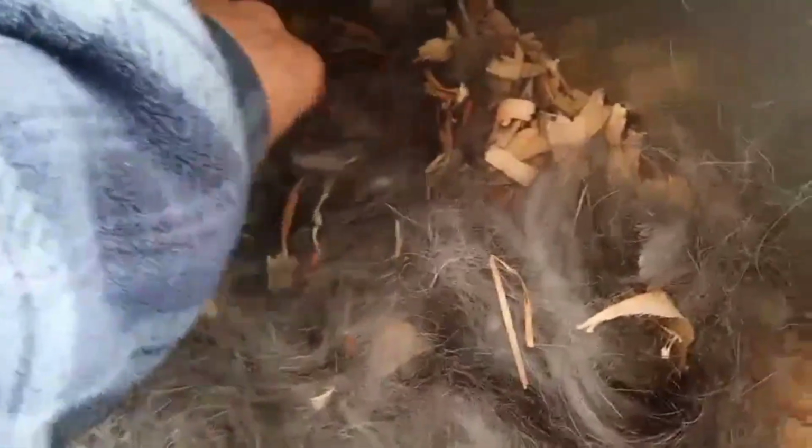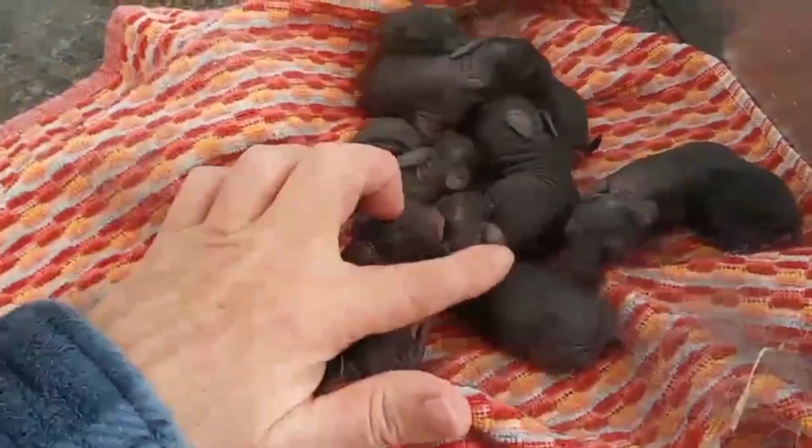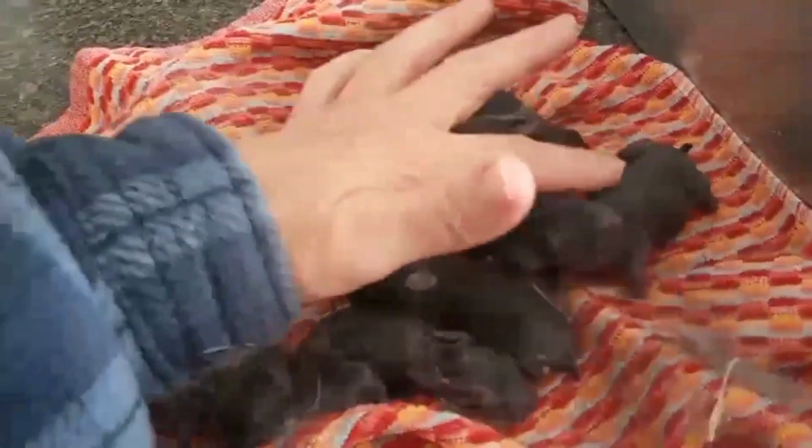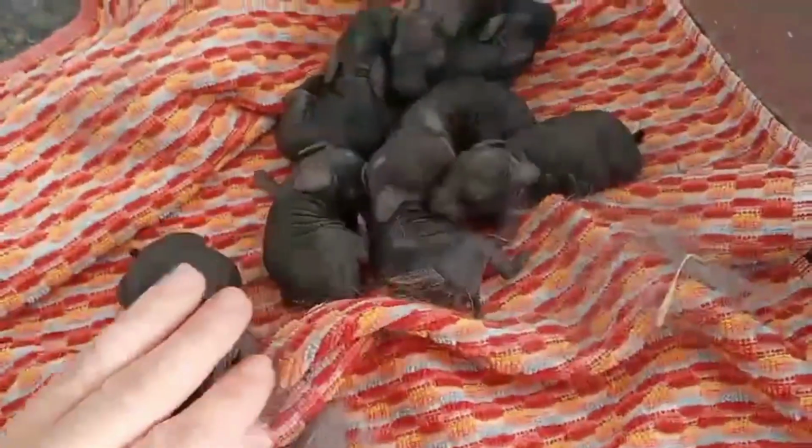Okay, so Aster pulled quite a lot of fur, which is really good. And I don't see any dead babies in here at all. Gotta check around in the fur and feel around to make sure there's no dead ones. You'll want to remove those. 1, 2, 3, 4, 5, 6, 7, 8. 8 healthy baby bunnies.